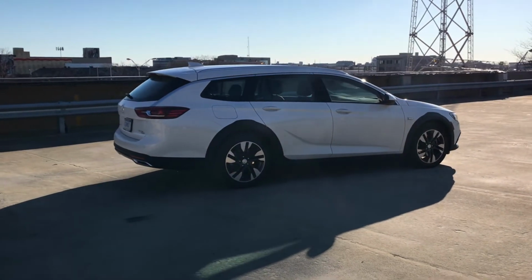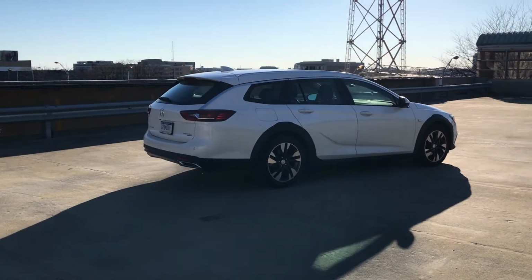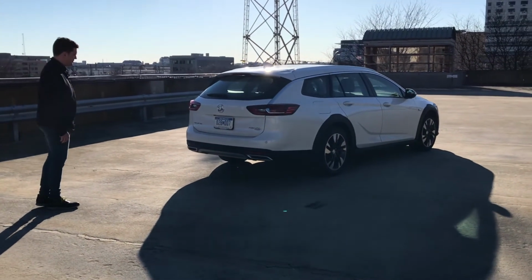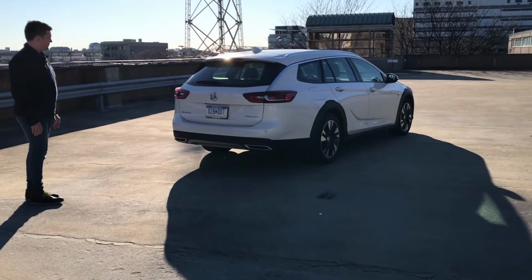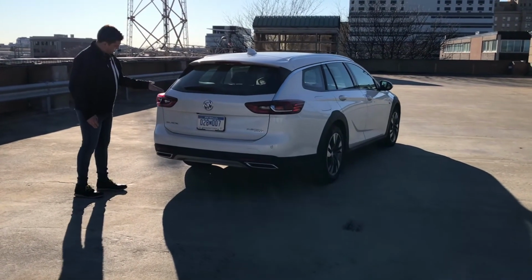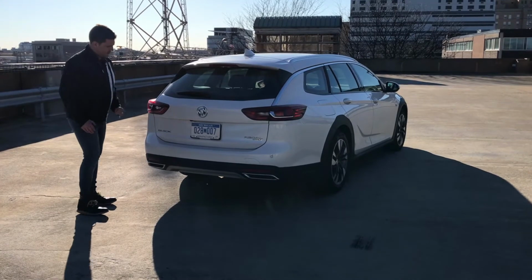I have to admit, this won't be everybody's cup of tea in terms of design, but I think it's really nice. I think it's nice that Buick stepped out and did something very different. It kind of puts them in that class with the Volvos and the other European cars. Again, I kind of like this detail here. It comes down the satin silver into the tail lamps.